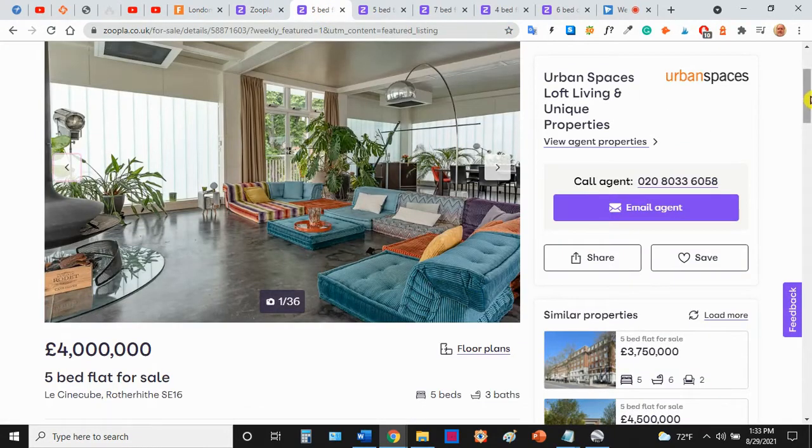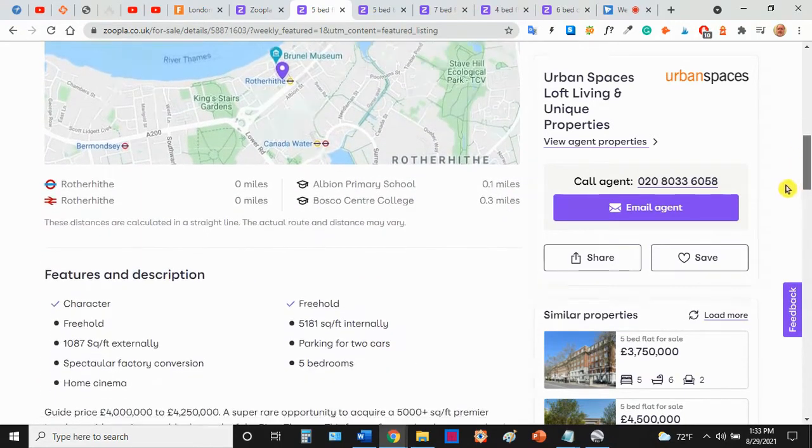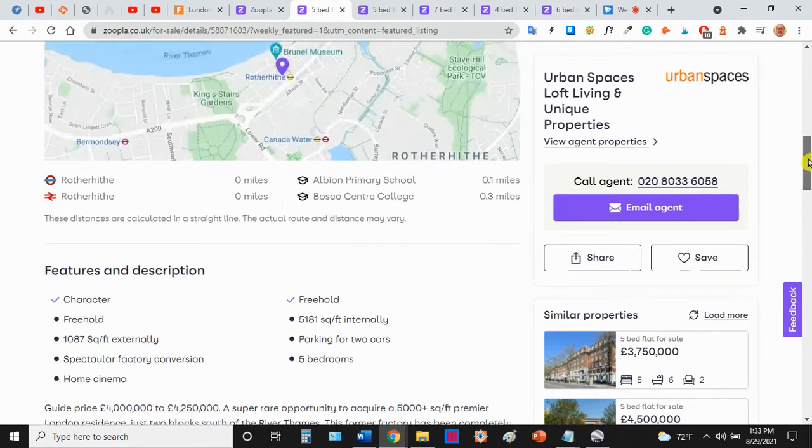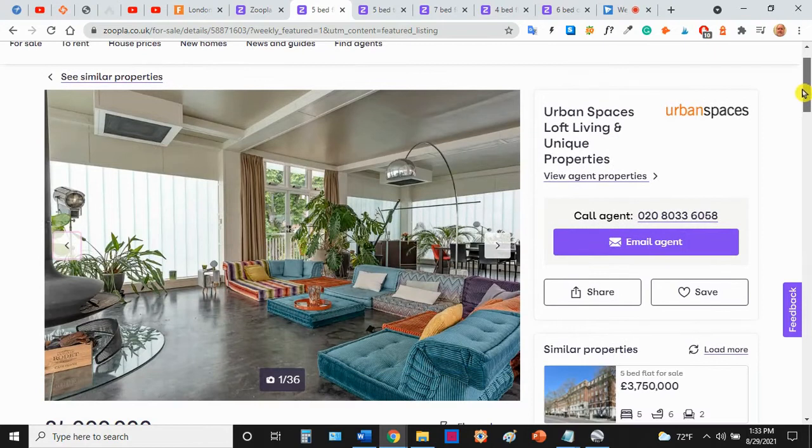So our first home is going for 4 million pounds. It's 5 bedrooms, 3 bathrooms, about 1,087 square feet, and build date's not significant in other countries like it is in the United States. So let's take a virtual tour of this first fantasy dream home.